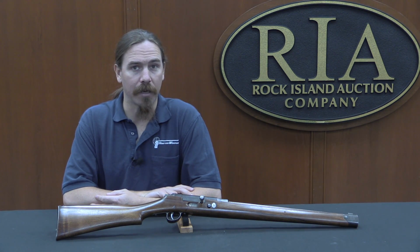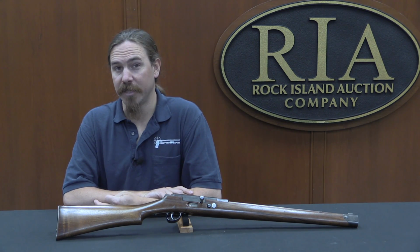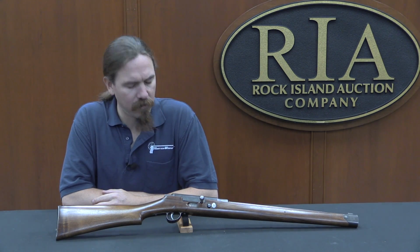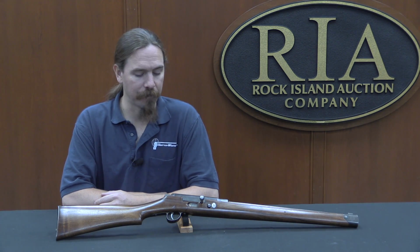I'm Ian McCollum and I am here today at the Rock Island Auction Company taking a look at some of the guns that they are going to be selling in their May of 2017 premiere auction. Specifically today we're taking a look at this somewhat nondescript little wood-stocked carbine, because this actually has a really interesting place in firearms development history.